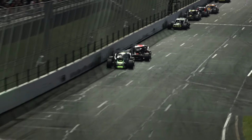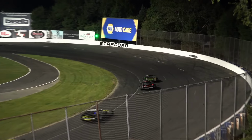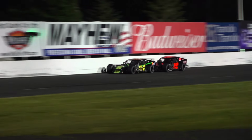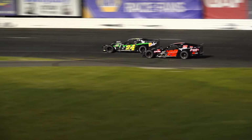64 of 80 are all but gone. It's now 2 cars way out in front, about almost a half a straightaway over the cars running in the 3rd and 4th position.